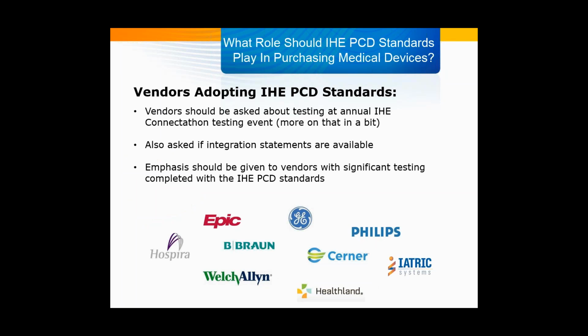When considering a patient care device vendor, all prospective vendors should be asked if their devices have been tested at the annual IHE Connectathon testing event, and if the vendor has IHE integration statements available for viewing. We will cover both the Connectathon event and the IHE integration statements later in the presentation.